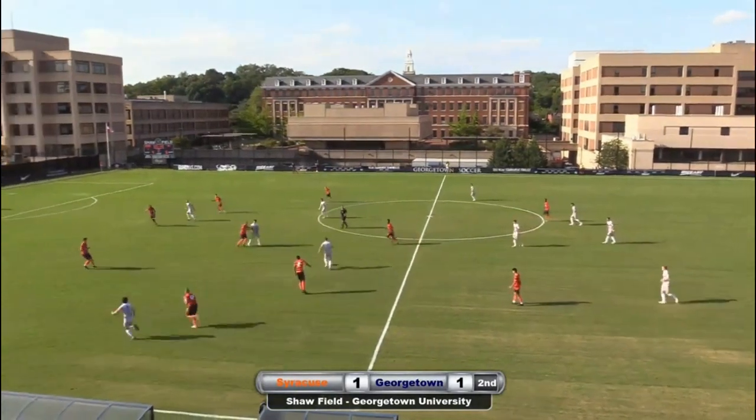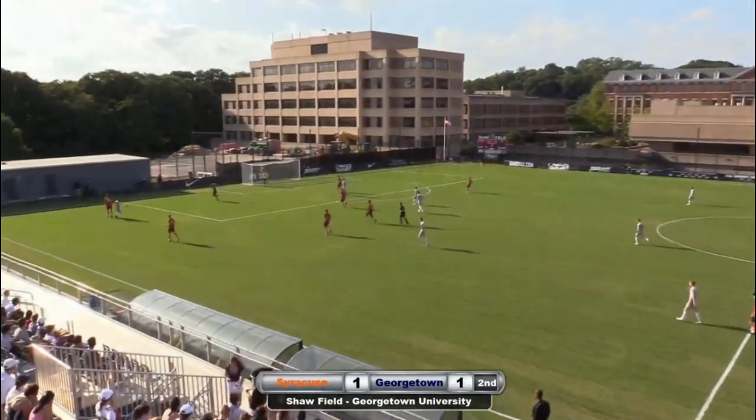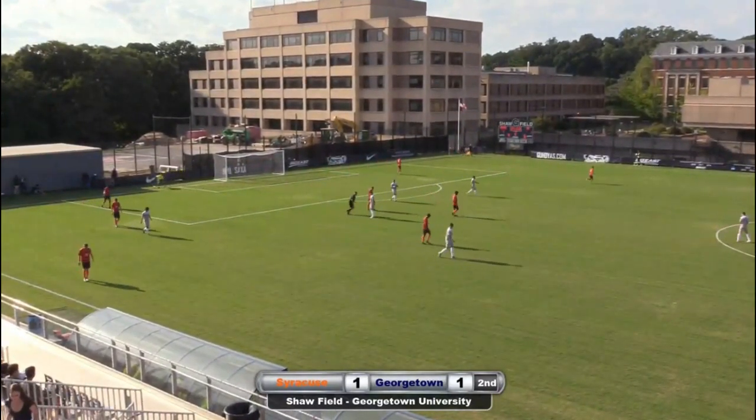Polvera, excellent move. Ball stuck at his feet a bit, though. Trying to find Rothrock. He'll batter McDonald. Good touch from Rothrock. But it goes out of bounds for a goal kick. We're in the 55th minute of play.